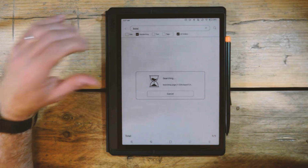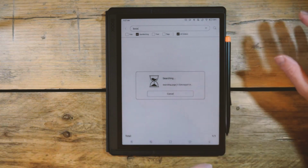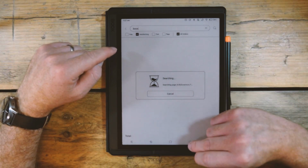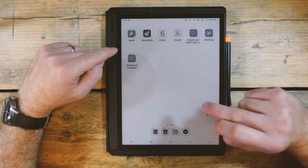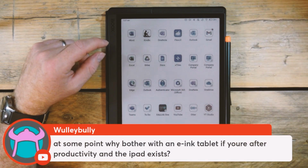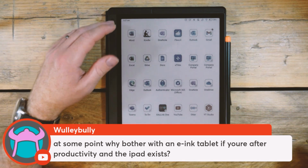But if you think, well, I like the feature that the Remarkable has, I like the feature that the Supernote has, probably you'll find it on the Boox as well, which is a great thing. And the best thing for me is that it is just like an Android tablet, but with the e-ink screen. And e-ink screens, to go back to Woolly Bully's point here, are the feature of these things which makes them stand out.